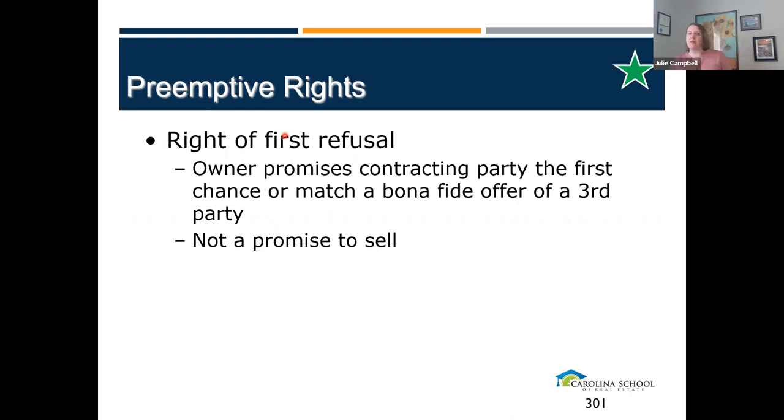This can be pretty common in leases too. The tenant's been there for how many years? Two years, 20 years? Maybe the seller doesn't want to sell yet, but the tenant really, really wants to buy. So we could enter into a right of first refusal. When the landlord is ready to sell, or when the landlord gets an offer, they have to go to the tenant first.